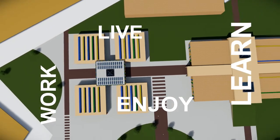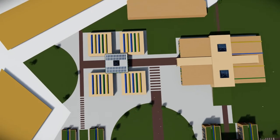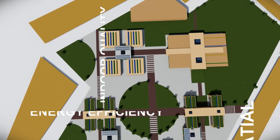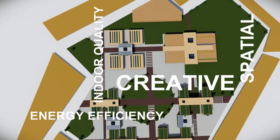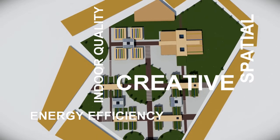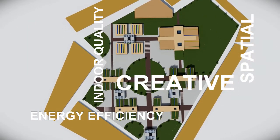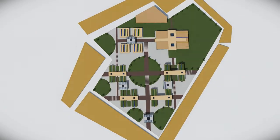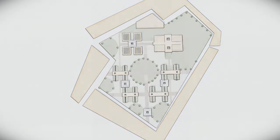The implemented strategies will enable students to grow and learn in the fullest sense of a stimulating and adaptable learning environment by providing spatial layout, energy efficiency, and the provision of a suitable indoor environmental quality. All this will eventually encourage them to actively learn through and act positively towards the environment around them.